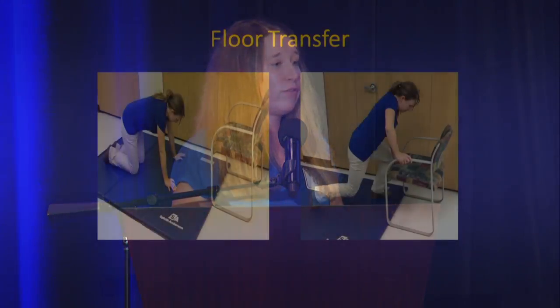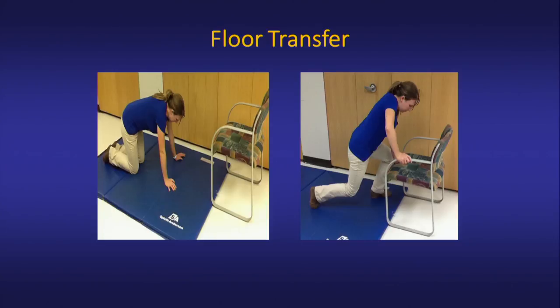roll to your other side and lift your other knee up. And then finally, Patrick and I wanted to demonstrate a floor transfer because while we're optimistic, we're also realists, and we understand that you might get stuck on the floor and then not know what to do. So we did want to demonstrate that really quick in case any of you are experiencing falls.